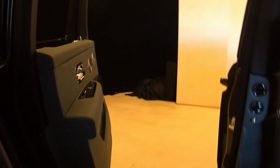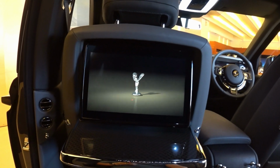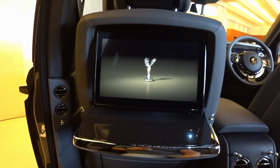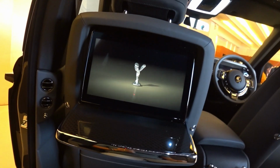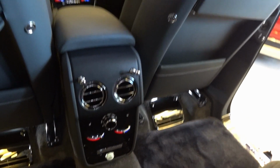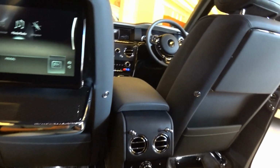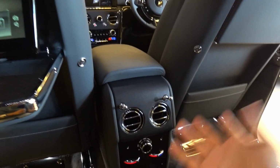Okay, and so you've got aircon vents here, you've got a coat hook here, and you can press this button, lower the tray, and activate the rear infotainment system. Give it a bit of time to start up. So while this thing boots up, I'm going to show you the center console here. Now you can also option your Cullinan to be a four-seater, whereby this whole center console will stretch back and include a fridge as well.